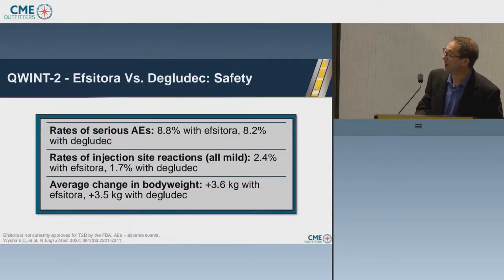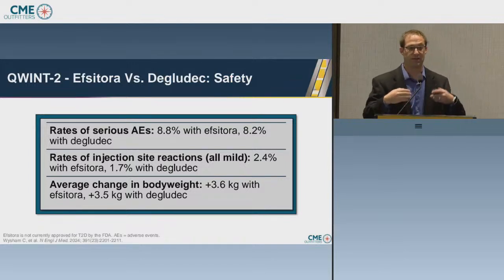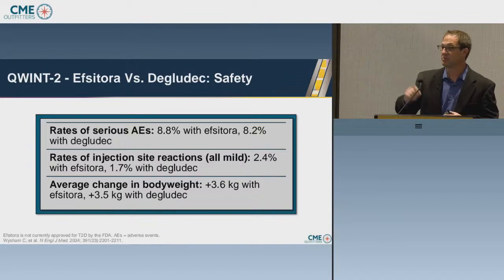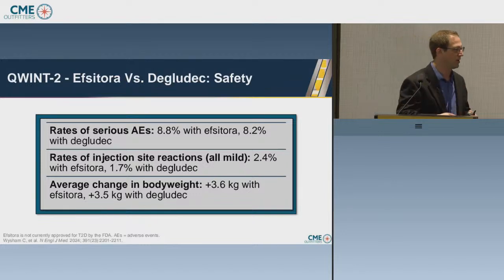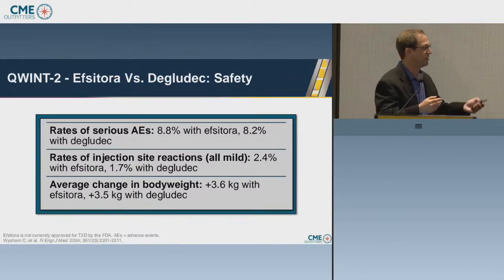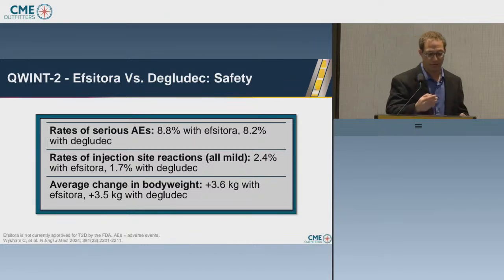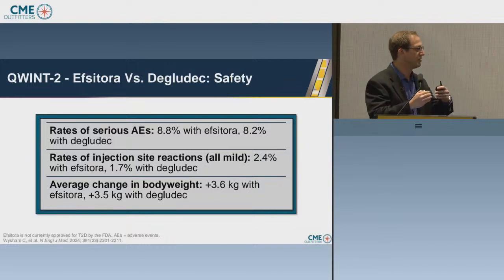The safety profile was comparable. Significant adverse events were not significantly increased in both groups, but there was no difference between them. There was a small increase in just mild injection site reactions. And then body weight. We talk about body weight with all insulin, and we might expect to see body weight go up. And we, of course, saw that with both of these. But I think the important part here is that there was no difference between the body weight increase.